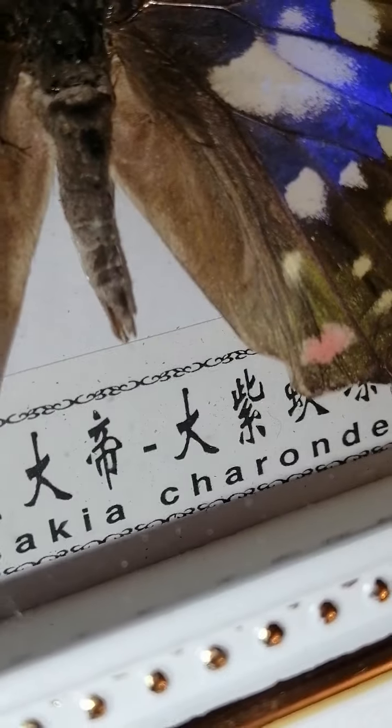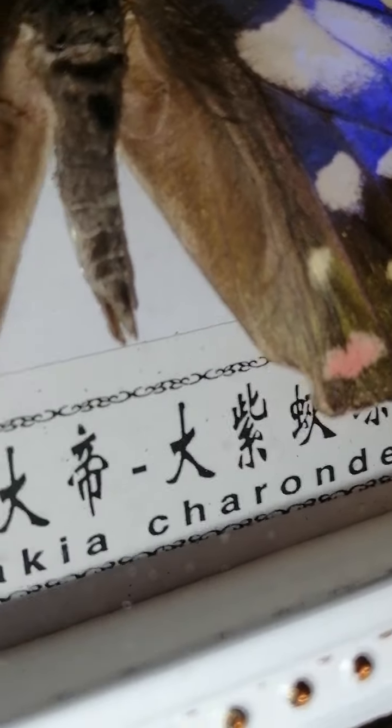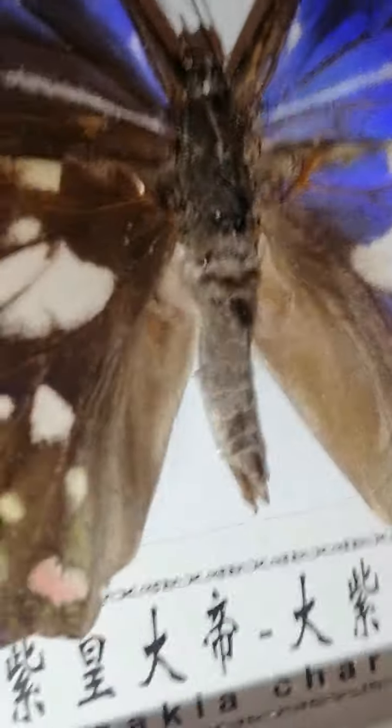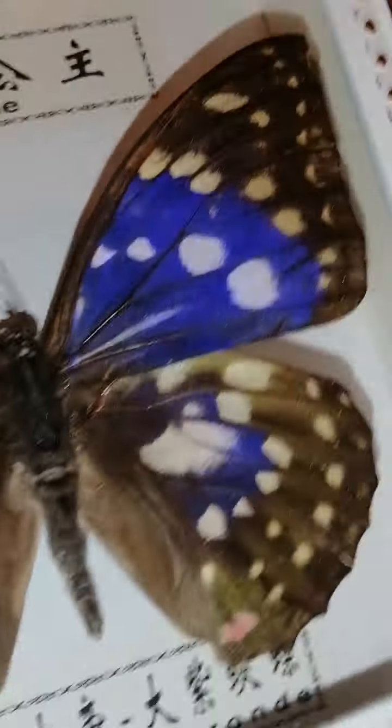This one is Sasakia charonda. It is so blue. It is so beautiful. I think that one is a male, because if it was a female, it would not be that much blue. But look at this! Look at this! You guys, we see these red spots. These show that it is toxic.